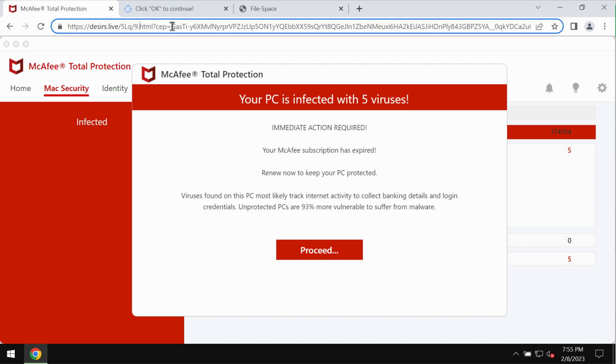Desirs.live is a website that attacks Google Chrome and other browsers. It tries to make you scared about the condition of your computer in order to actually force you into downloading and installing some potentially unwanted applications. If you ever see these pop-ups by Desirs.live, don't trust them. Simply leave this deceptive page.